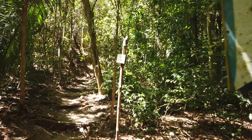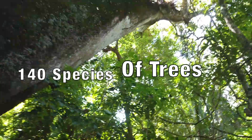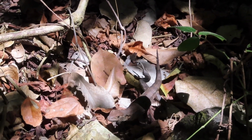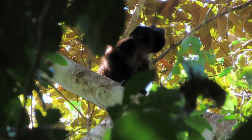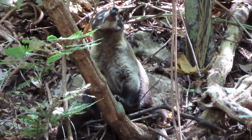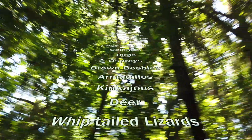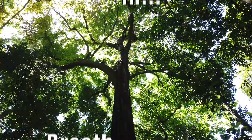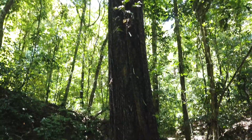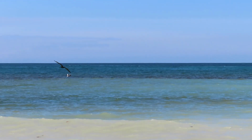Cabo Blanco has several hikes and is home to over 140 species of different trees and an abundance of wildlife, such as howler monkeys, white-faced monkeys, bisotes, ocelots, raccoons, iguanas, lizards, boa constrictors, and a large variety of birds, and plenty of other interesting creatures.